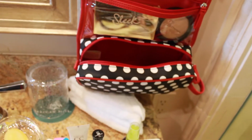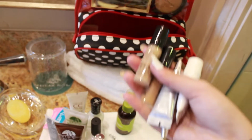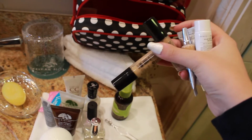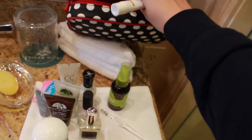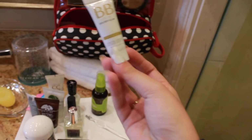I don't want to take too long to go into this, but I've been wanting to try out a lot of new foundations and CC creams, and I feel like traveling is always a good time to do that. So I brought along some deluxe size samples of the Makeup Forever HD foundation, the IT Cosmetics CC cream, and then this I recently got in a Birchbox. This is the Marcelle BB cream in Golden Glow.